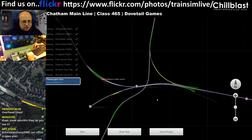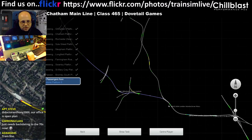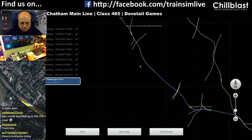So that's where we just went. That's where the other line just went off. This is the other line we were just on. It's the other part of this line.